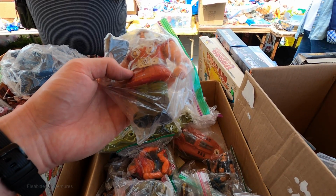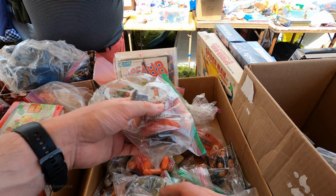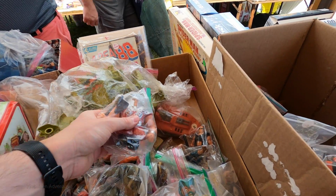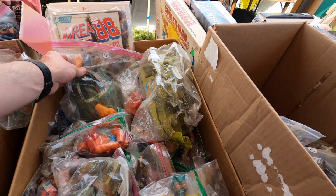This is Ram Man. He was definitely my favorite character back in the 80s, other than He-Man of course. And this one's got the weapon. I think he had 15 on it. I couldn't read the price in the video, but I didn't buy it because I actually had just purchased one at another flea market maybe a week earlier.